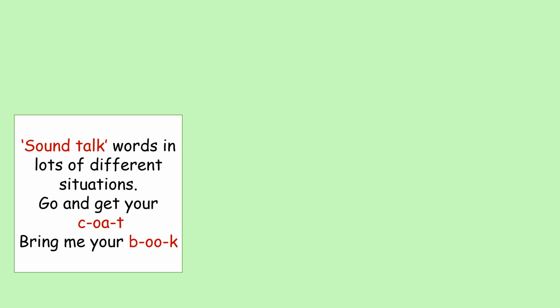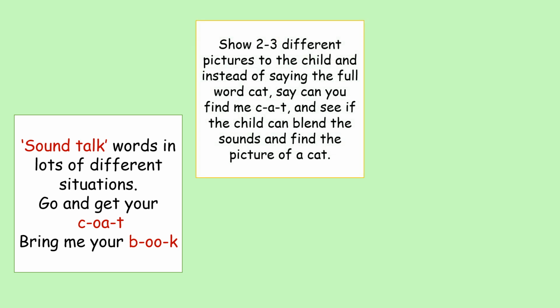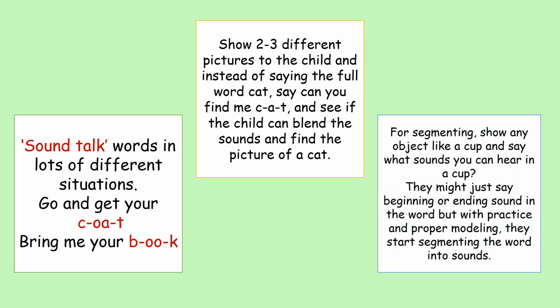Show 2 to 3 different pictures to the child, and instead of saying the full word cat, say, can you find me cat? And see if the child can blend the sounds and find the picture of a cat. For segmenting, show any object like a cup and say what sounds you can hear in a cup. They might just say the beginning or ending sound in the word, but with practice and proper modeling, they start segmenting the words into sounds.